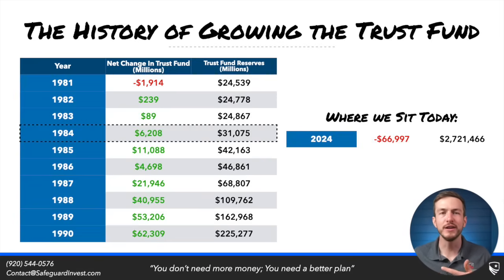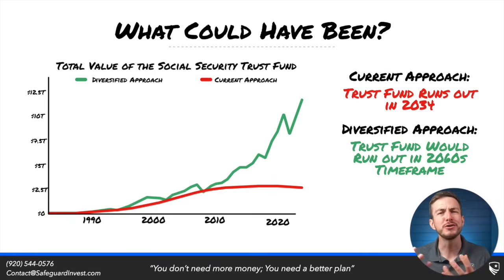Based on these ongoing additions and the Treasury bond investment strategy, as of the end of last year, the trust fund currently sits at $2.7 trillion. However, I dug through the trust fund data and asked the question, what could have been? What if in 1983, rather than continuing with this bond buying program, Social Security changed its investment strategy to adopt one more similar to individuals and pension plans?